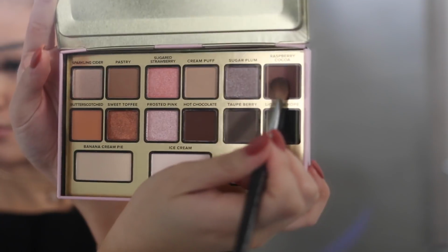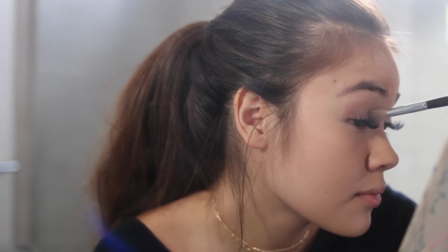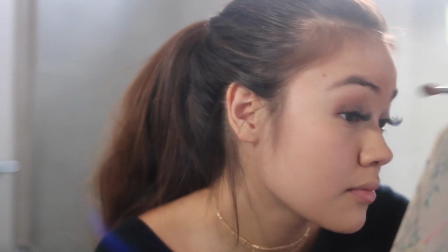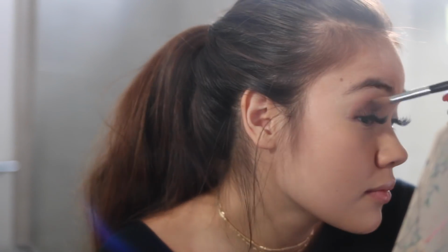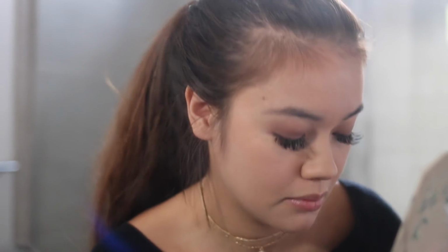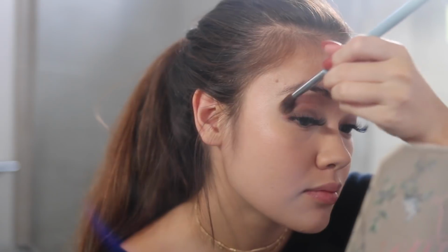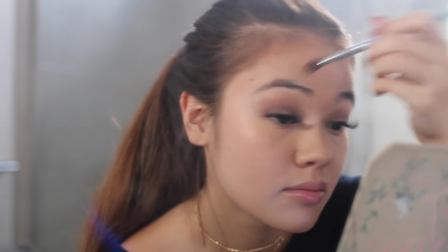Going in with Raspberry Cocoa, I'm applying this as a transition color around my crease area, and I will be the first to admit I am not good at eyeshadow whatsoever, but I just want to show you guys how I do it, because I get a lot of questions on how I do this particular makeup look, which I have been doing in Instagram pictures. So feel free to do it the way you want to do it, especially if it's the right way, because this is not the right way.